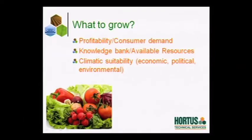What to grow? That should be driven by the profitability. If you're making the decision on what product you're going to grow for export, or whichever market you choose, that's got to be driven by the consumer demand. And then your ability to successfully execute the production of whatever you choose has got to be based on the knowledge bank that you can draw together to enable you to execute that effectively.